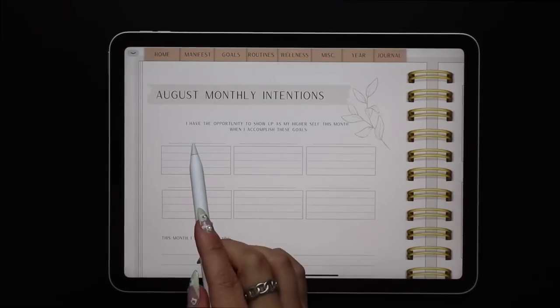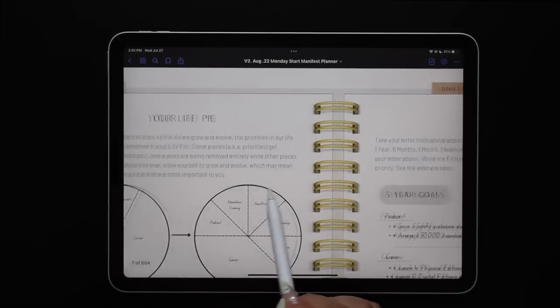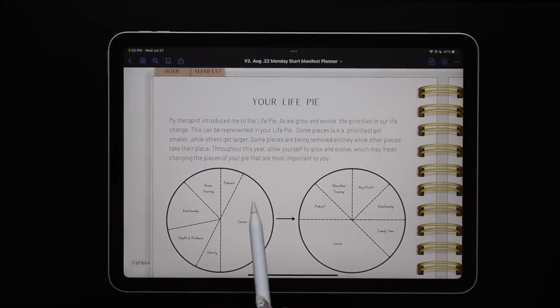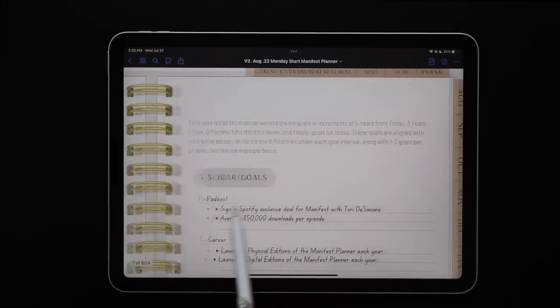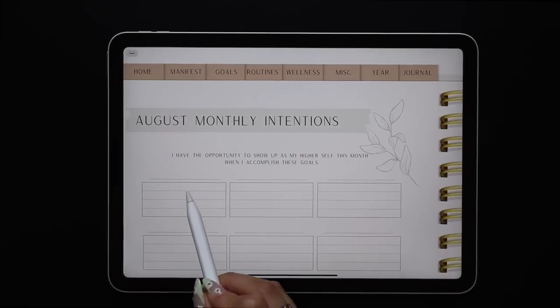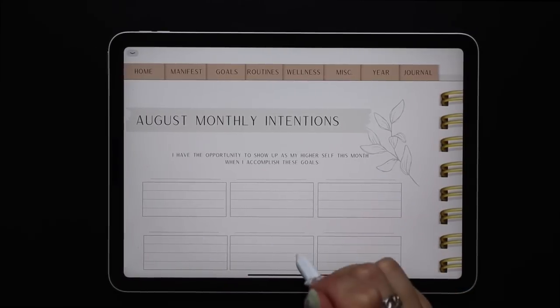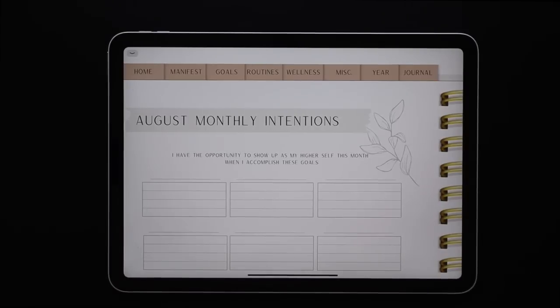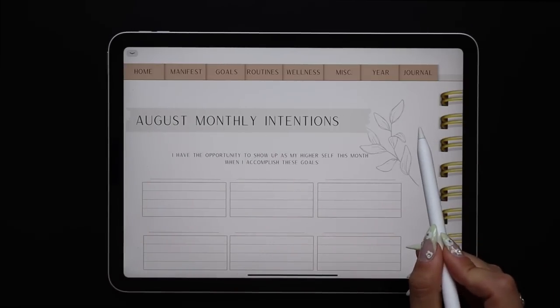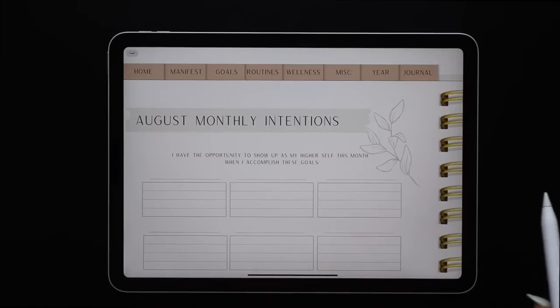This is where you're going to write down those 6 priorities that came from your life pie. Remember this, this is why it is so important, because it really comes back a lot throughout this entire planner. This is where you'll write your 6 priorities and then 1 to 3 goals per priority that you want to accomplish this month to get you 1 month closer to where you will be in your letter from your future self. Do you see how this now all connects? You write out your yearly goals to then write your monthly goals, which then get to your weekly goals and then your daily goals.